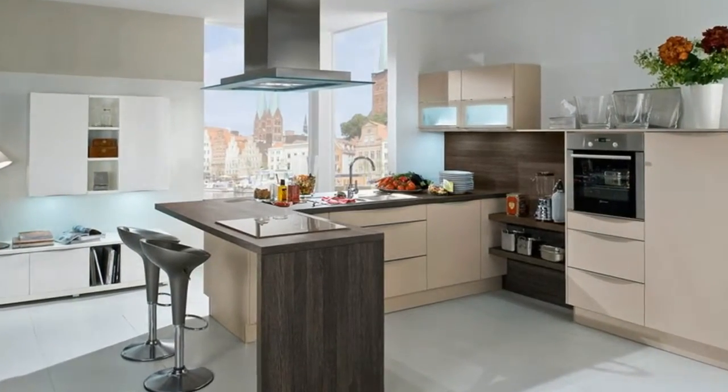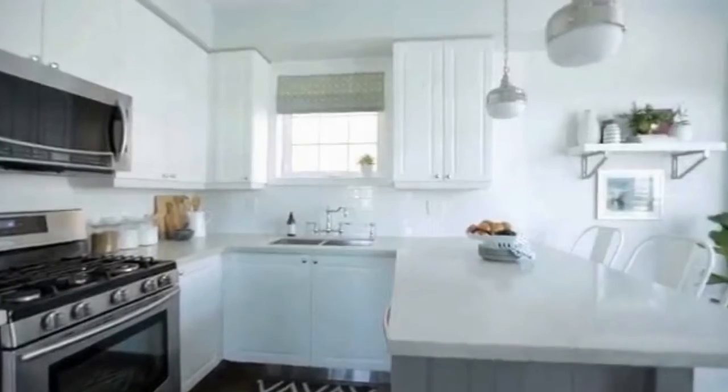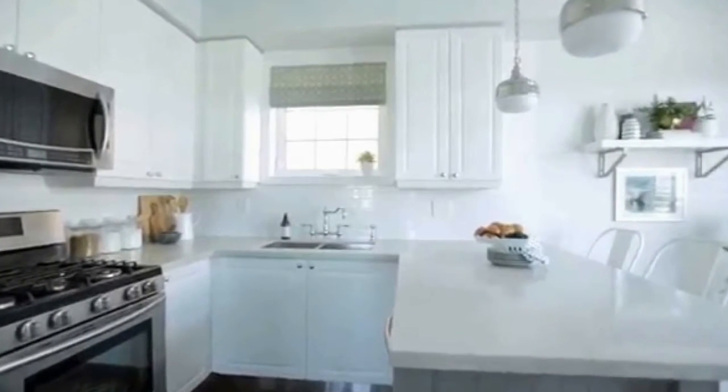There isn't a ton of backsplash in this kitchen. We just opted to keep it simple, did a nice white subway tile, and I think it's fresh and it just kind of disappears and opens the space.